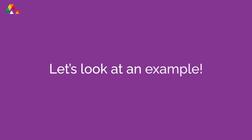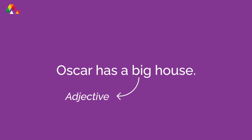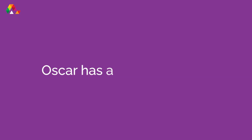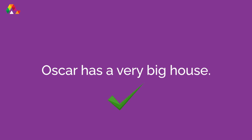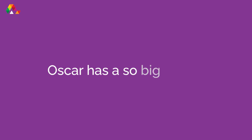Be careful, you cannot use the adverb so after the verb have or has. Let's look at an example. Oscar has a big house. Big is an adjective that describes house. Oscar has a very big house. Correct. Oscar has a really big house. Correct. Oscar has a so big house. Incorrect.